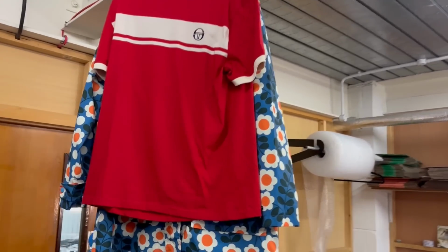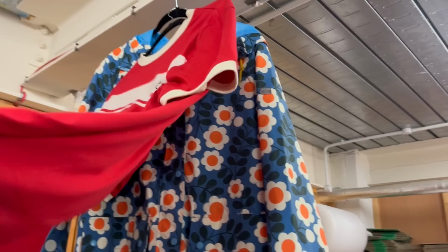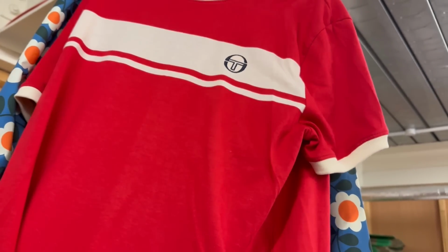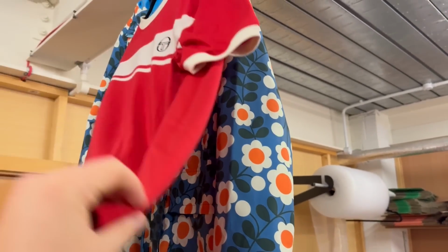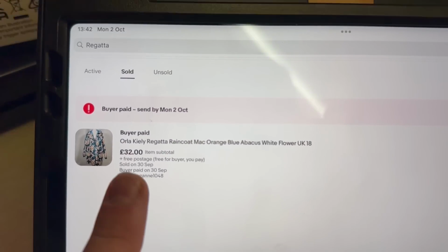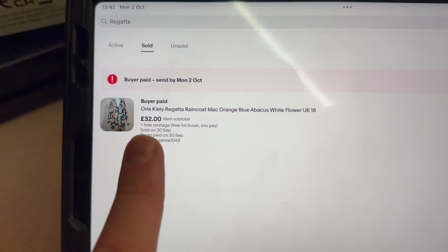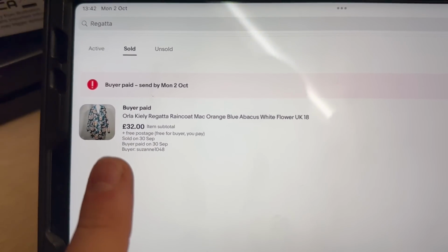These two clothes pieces were photographed by Charlotte on Friday. Listed by me on Friday and Saturday. And also sold over the weekend as well. So this Sergio Tacchini t-shirt. Real nice. And this Orla Kiely, or Kylie. Regatta coat, so yeah, decent. So look out for these patterns, just a regatta coat, but still sold it for £32. We paid about £8 on the car boot for that, but still good money.